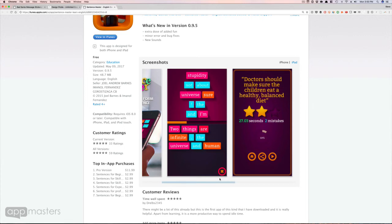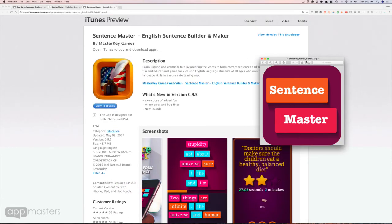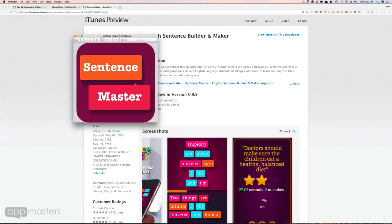So I'll show you real quick the icon that we just created. If you're watching this video, here's the new icon. And as you can see, this is what Design Pickle created. All I said was, hey, here's the color code of this flat design. Put Sentence Master kind of like what we have in these screenshots. And I just sent them the screenshot. As you can see, these tiles very much match the app already. It's a flat design, and we're still using Sentence Master, the actual app name.